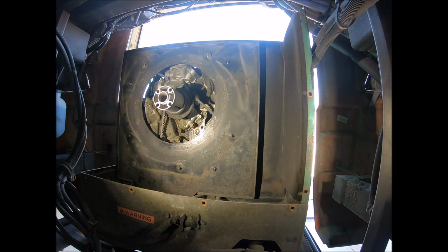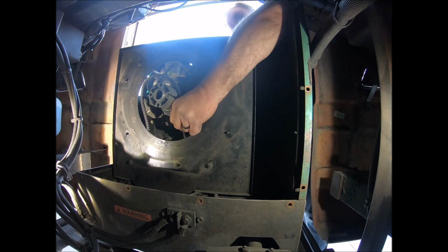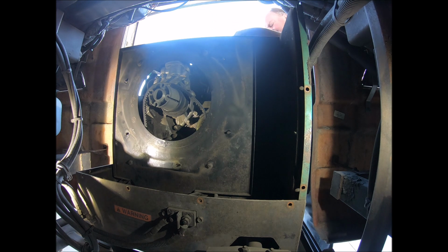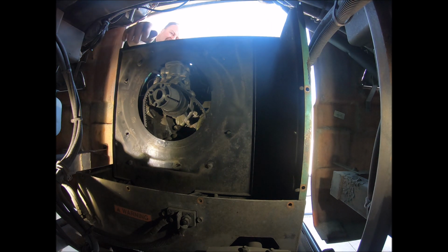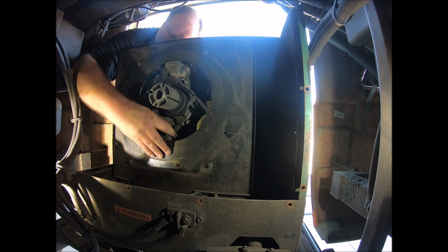I'm going to go up top side now and loosen the alternator. So with the alternator, it was a 12 millimeter socket. Once I got that loosened, I just collapse the alternator, slip the belt off of it, and then I get it off the crankshaft. I just can't get it around.